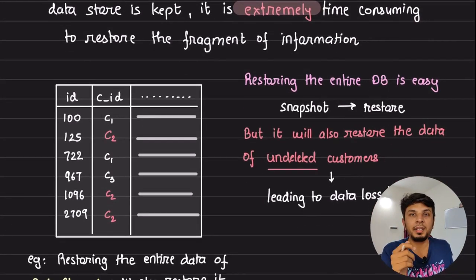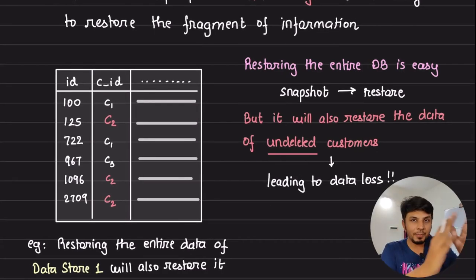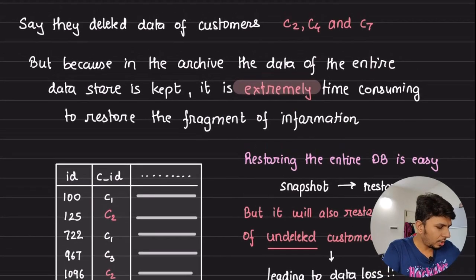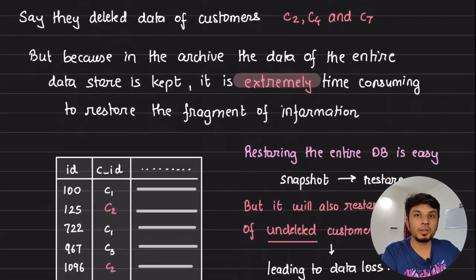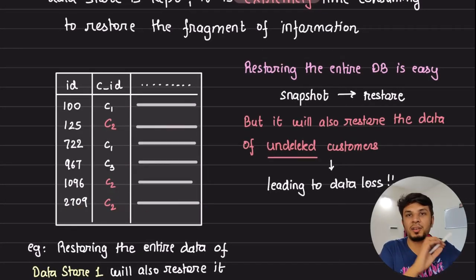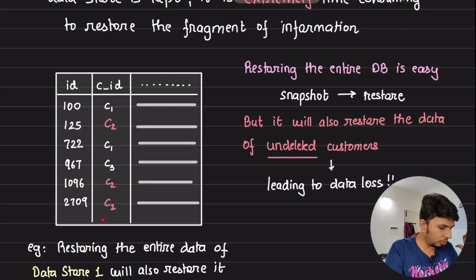But here, only a subset of rows from this entire data store was deleted, those of particular customers. Restoring them becomes a very painful process. Hypothetically, let's say we have a table. This is the table ID, having rows, and each row having some sort of customer ID. We know that from data store 1, the data of C2 is deleted. So rows 125, 1096 and 2709 would have been deleted. But when you restore the data from the backup, it would restore the data for C2 very well. This row would be restored.